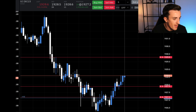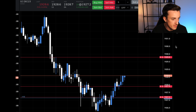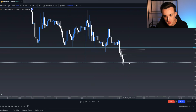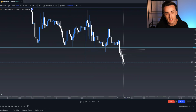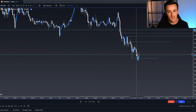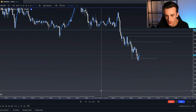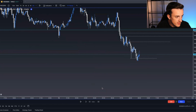but just so you guys can see my entry, I got long on gold from 1927.2, which is after this 30-minute closed down here. So after this 30-minute close, the next 30 opened with an instant bottom wick. So if I go onto this, you've got this nice left shoulder, this is the head, come back down for the right shoulder, amazing, that's my long opportunity. So my entry is at 1927.2.